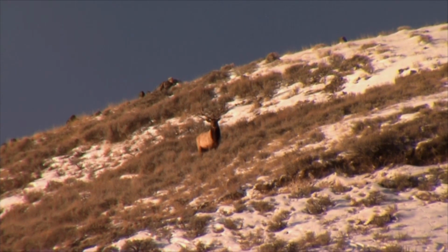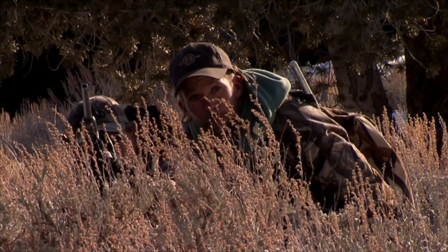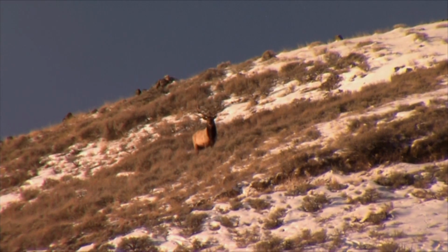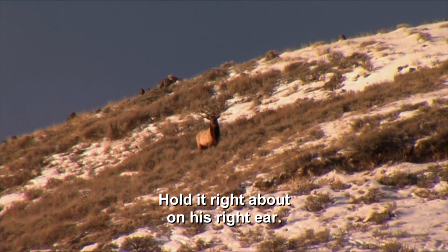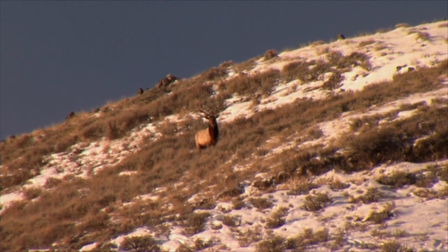I got her on the sticks. Everything's calm. I actually got in behind her and kind of had her lean up against me to help brace her even more so she's even more steady. We talked about how to hold, where to hold, get on him, and we went ahead and took the shot. Hold her right about on his right hand, his right ear. Okay, go ahead.